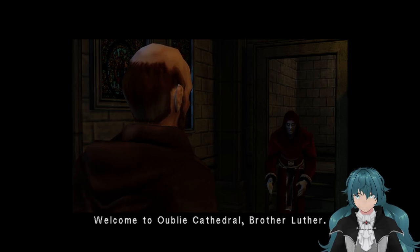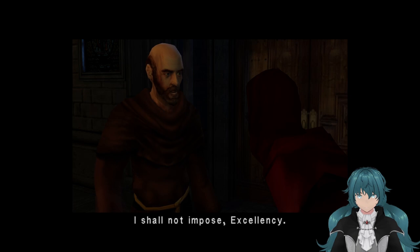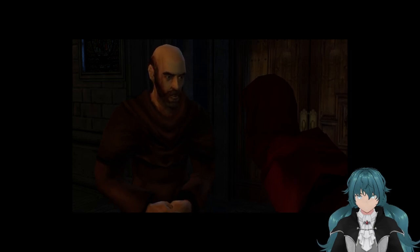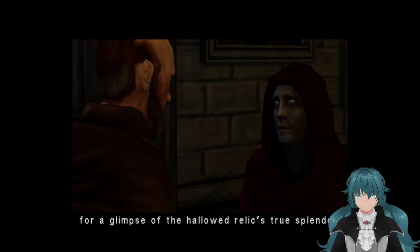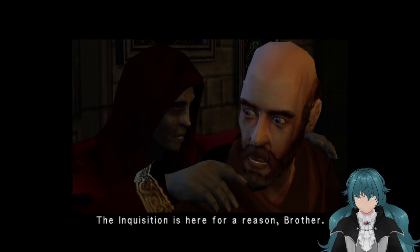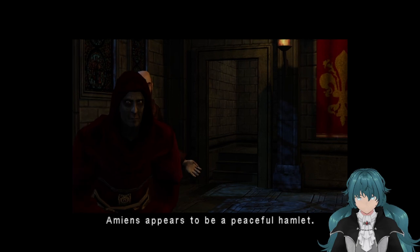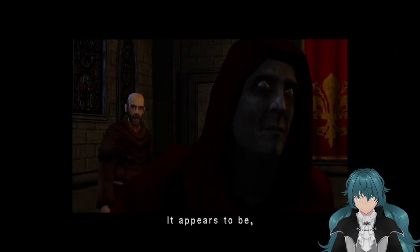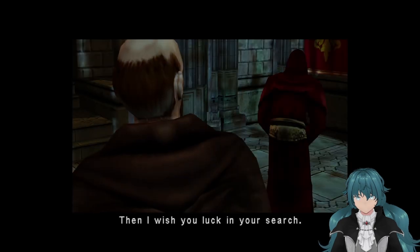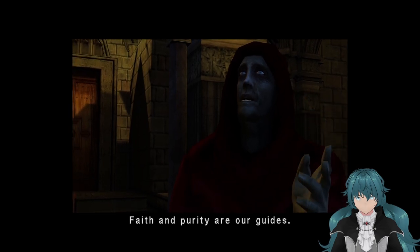Welcome to Oubliette Cathedral, Brother Luther. I'm glad that our sacred order can bestow hospitality on our Franciscan brethren. I shall not impose, Excellency. I merely request lodging and a viewing of the sacred relic, the Hand of Jude. Many have traveled far and even risked their lives for a glimpse of the hallowed relic's true splendor. Of course, it would be wise to keep quiet during your stay. The Inquisition is here for a reason, brother. We seek to purge the deviancy from this town. I am sure that will not be a problem. Amiens appears to be a peaceful hamlet. It appears to be. But deviancy is secreted in the most deceptive places, which I believe is the case with Amiens. Then I wish you luck in your search. The Inquisition does not need luck, Brother Luther. Faith and purity are our guides.